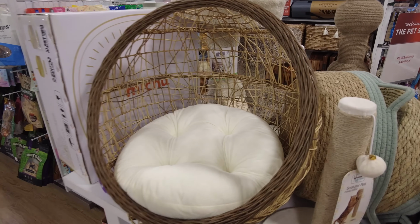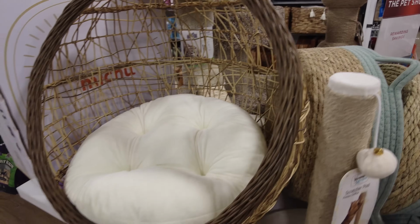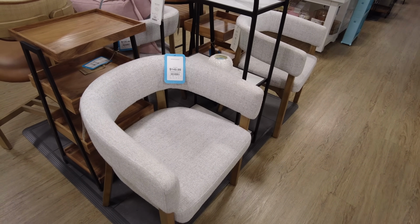But yeah, it's always interesting when you look at houses from one state to the other, the differences are pretty wild.